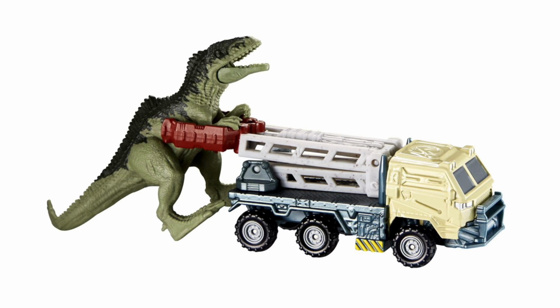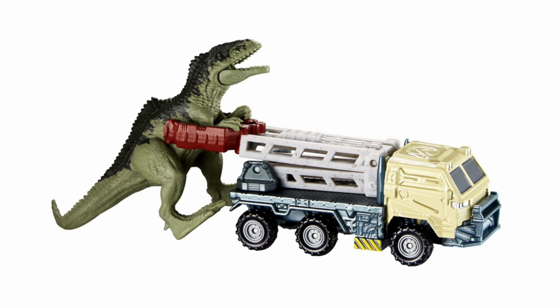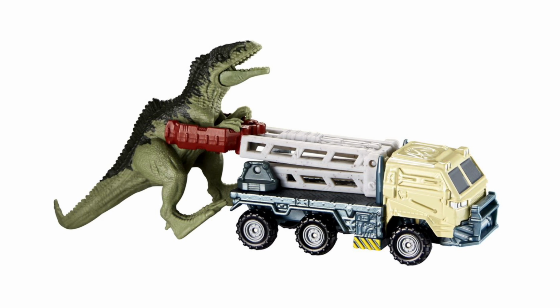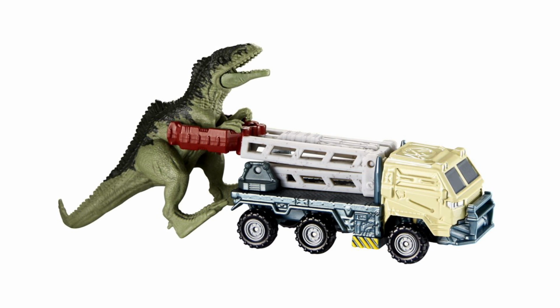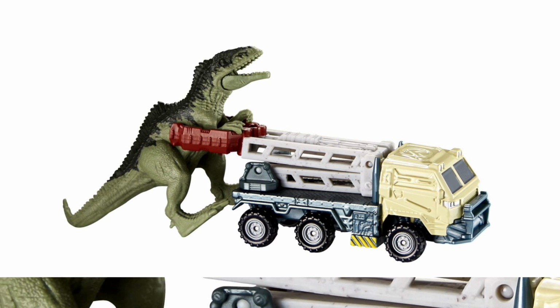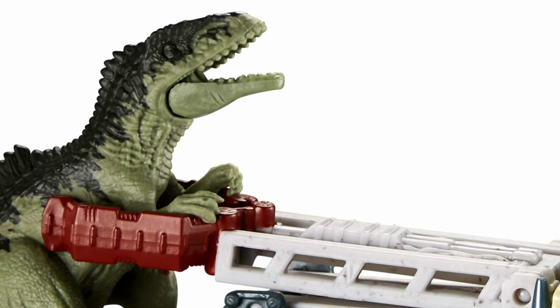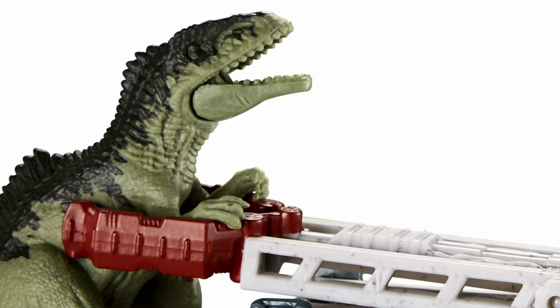And what that means is, if you're familiar with the Fallen Kingdom line, all the minis for that assortment were all the same size. So a Raptor was the same size as a T-Rex, etc., etc. But this new line, they're actually going to be scaling the figures. So Giganotosaurus here will be one of the biggest. Velociraptor will be a little bit smaller. Even Gallimimus is part of this assortment and will be smaller.